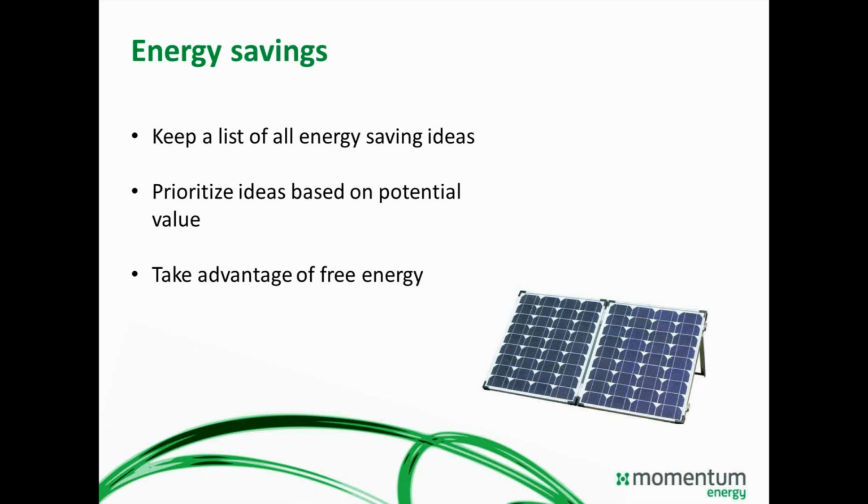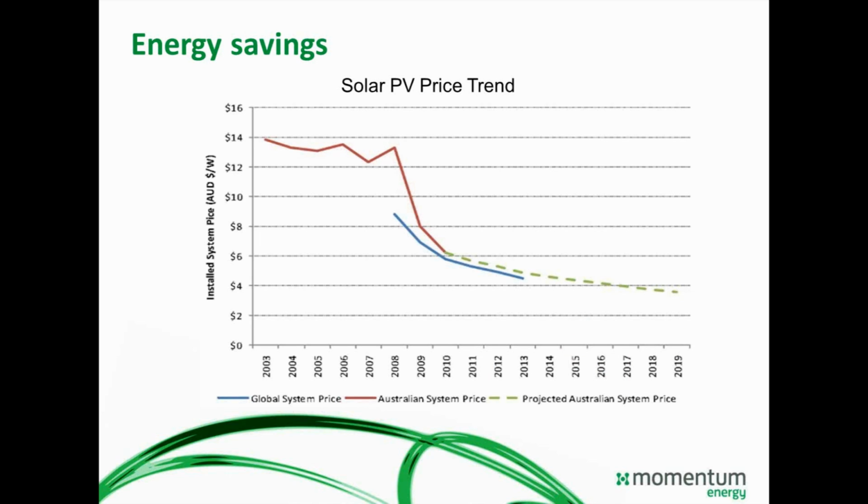And finally, you can actually save money on energy by producing energy on site. Now is a really great time to be doing this with renewable energy like solar PV becoming much cheaper. You can see here on this graph that back in 2003, solar PV was around $14 per watt installed. But now this price has come all the way down to almost $4, which means that producing your own energy on site has never been so affordable.